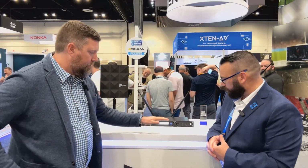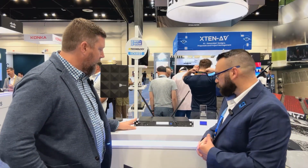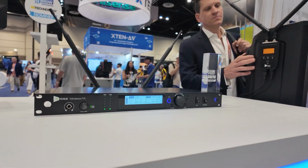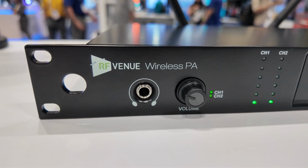So here at RF Venue, we develop and manufacture products that make wireless audio systems work and sound better. More specifically, wireless microphone systems, in-ear monitor systems, and now a product to extend the performance of a PA system. So, beginning with that, we have the RF PA. This is a really unique product. This is a commercial grade RF link for your PA.